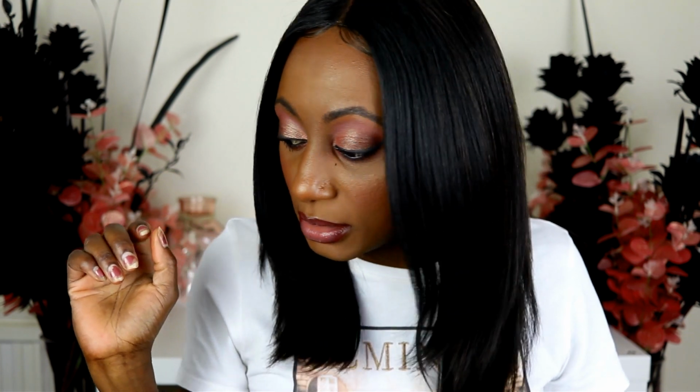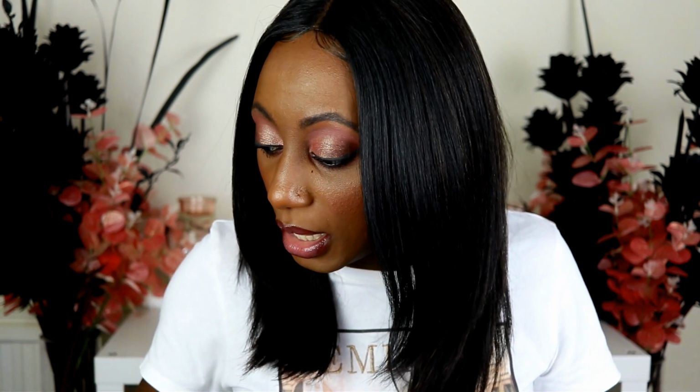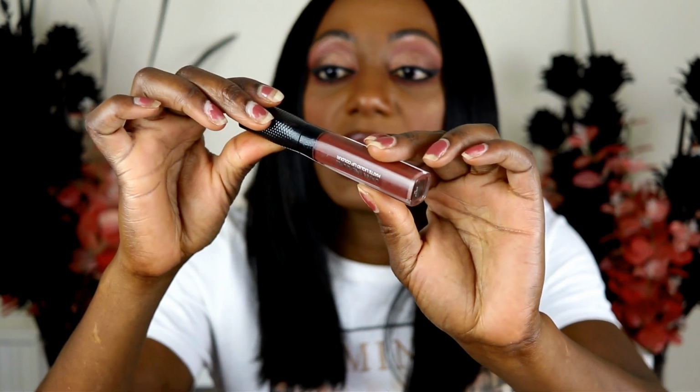dark brown. And then on the outer corners of the eyes, if I can find it somewhere here, what else? There it is, Kiko. I used the Kiko liquid lipstick. This is in color number 8, Rossetto liquid. So it is beautiful and brown.